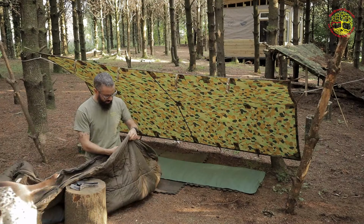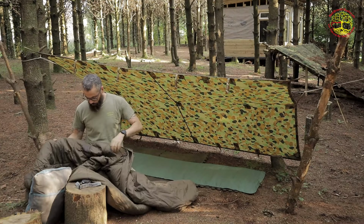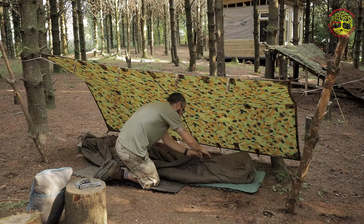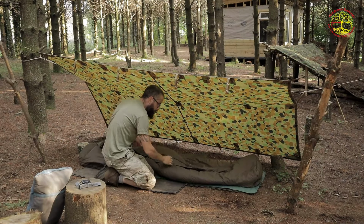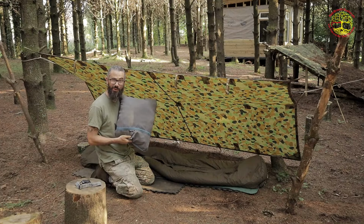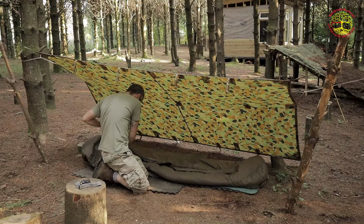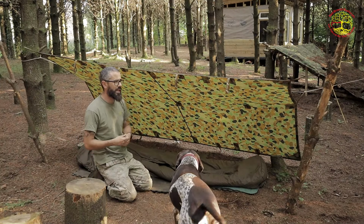Guys, of course, I have my Carinthia Defence 4. It's actually inside out at the minute. And my Thermarest memory foam pillow. And that is me ready. Now I am going to go get some food organized because I'm starting to get a little bit hungry.